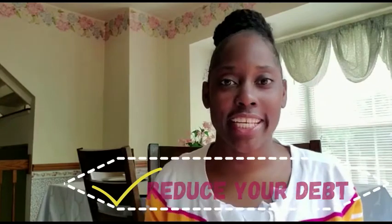If you want to avoid paying private mortgage insurance, PMI, you can put down at least 20% as a down payment, and this way you can avoid paying PMI, which is an option if it's advantageous for you to leverage right now. Tip number 3, reduce your debt.